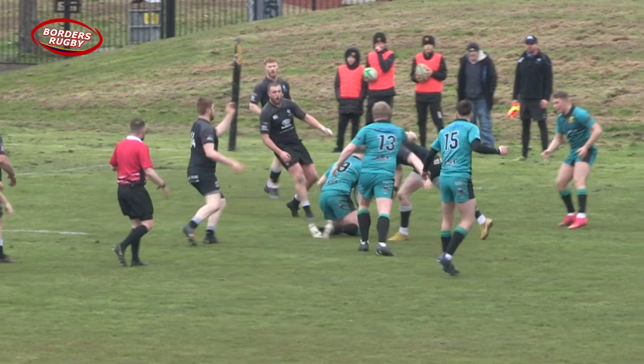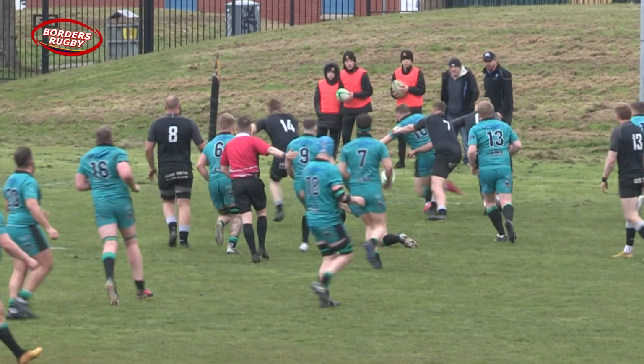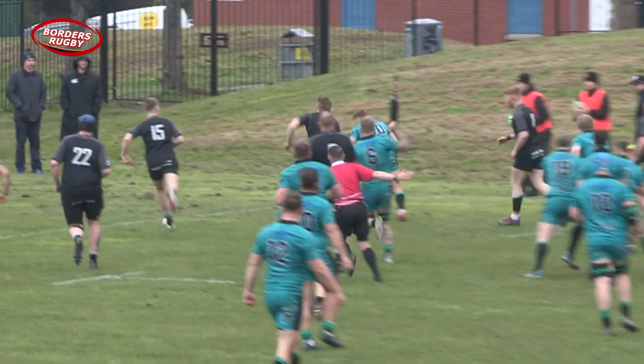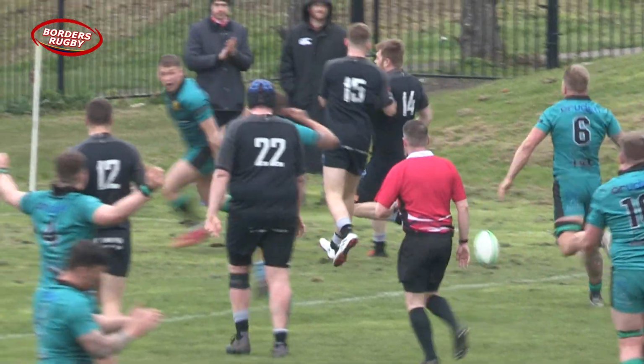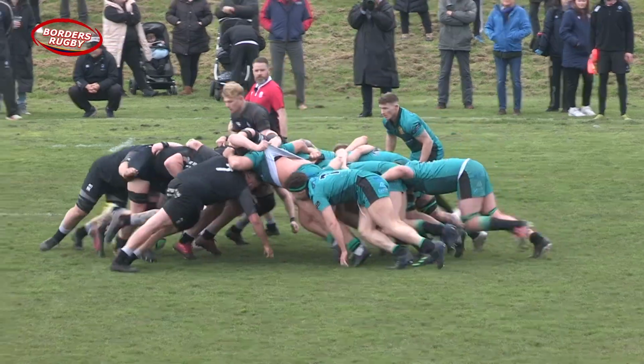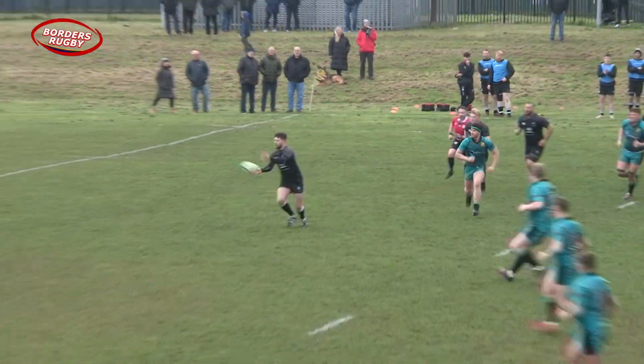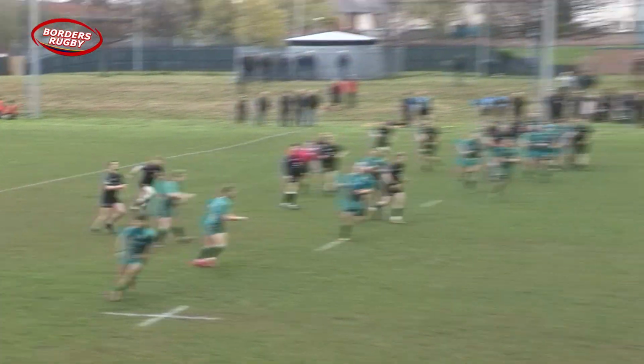Let's watch it again, a pass off the deck that Kyle Scott will be dining out on for years to come, and Scott Clark finishing things off in the corner and putting his side 10-7 up. The pressure kept coming at the scrum from Preston Lodge, so Berwick needed to get the ball out quickly. Ali Grieve fed Rogerson out to Webster, and then Hindhaugh with a huge kick downfield.